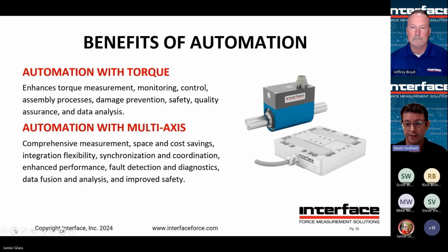Automation with multi-axis. We've got 3-axis, 6-axis. So when you start looking at robots and you start looking at, say, end effectors or something where you want a robot to do a specific movement, automation with a multi-axis may be part of that. It could also be seen in base plates, things where you're looking at a robot sitting on top and you want to see how that robot's center of gravity is moving. Next slide.